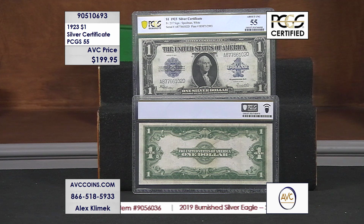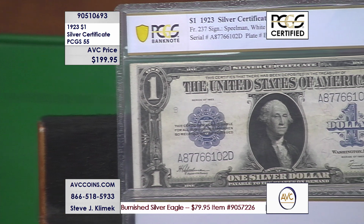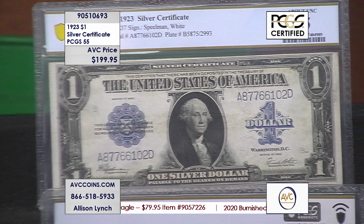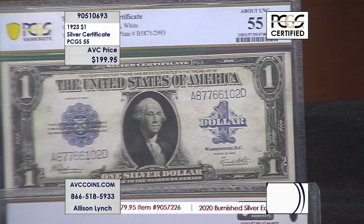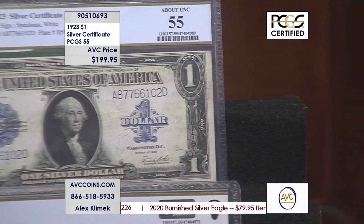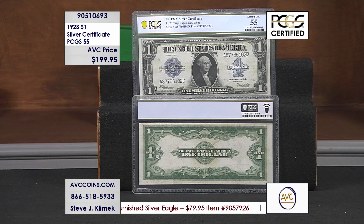There are less than 5,000 uncirculated 23s, like the note you're seeing in front of you right now. 100 years later, less than 5,000 notes known. And that's why it's just a wow. That's also why there's a few extra hundreds on those uncirculated notes.